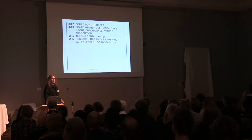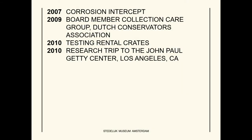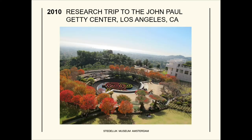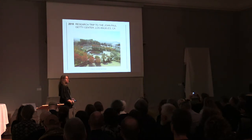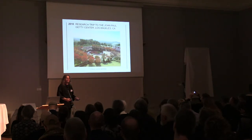In the same year, I applied for a research trip at the Stedelijk Museum to get funds to go to the Getty Center in Los Angeles. It's a nice place to go, as you can see, but the Getty is, in the world of art handling, I think one of the best museums in how they do their job. Their standards of art handling are really of a high level. They have to deal with earthquakes in Los Angeles.